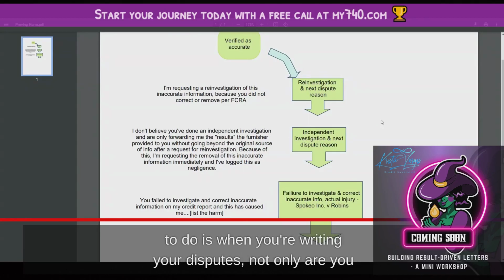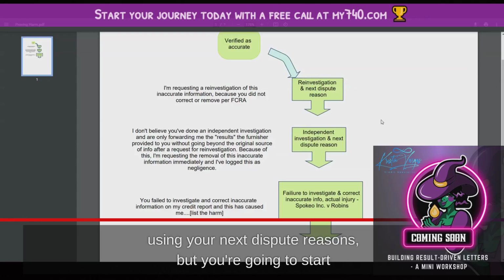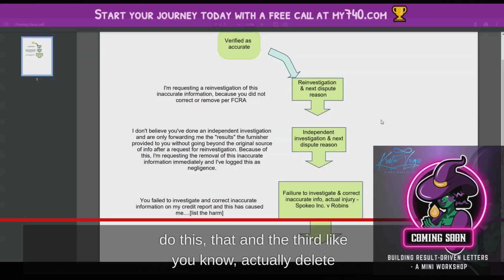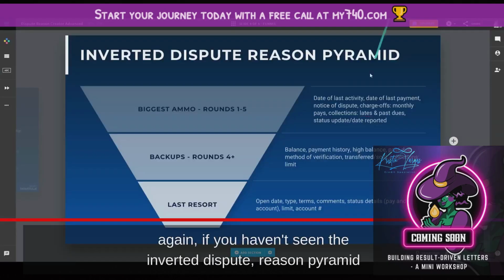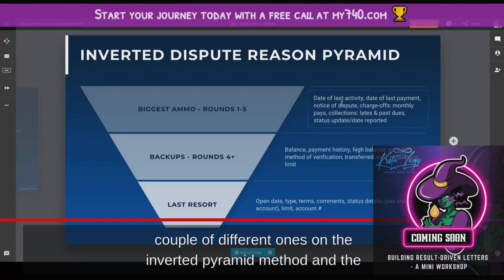So what you want to do when you're writing your disputes is not only ask for an actual reinvestigation using your next dispute reasons, but also start putting in the way that their negligence or their failure to actually delete because of said inaccuracies is causing you injury or harm. All right. So that's the entire point behind this. And again, if you haven't seen the inverted dispute reasoning pyramid, it's from one of my most recent videos, as well as a couple of different ones on the inverted pyramid method and the pyramid method.